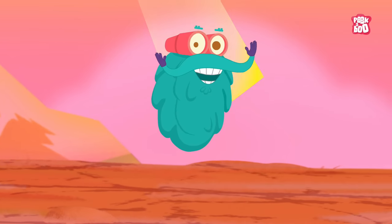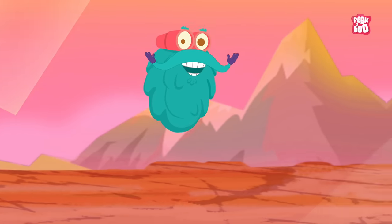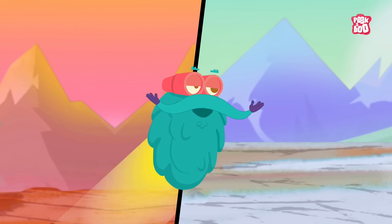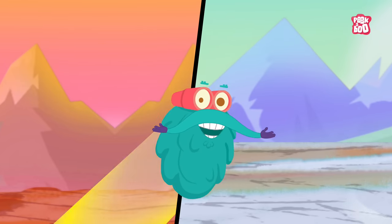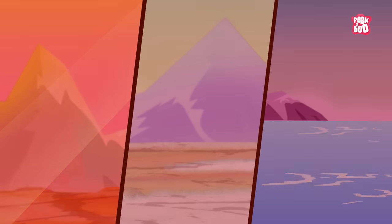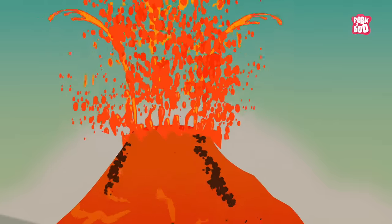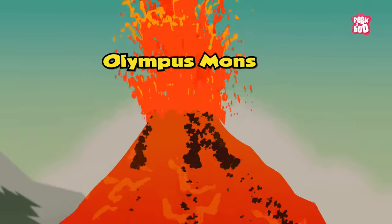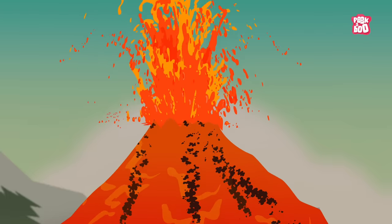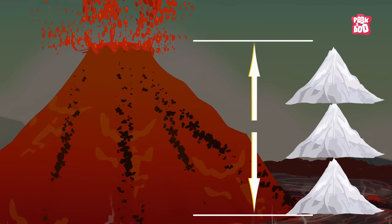But according to research, this was not always the case, as in the ancient past, the atmosphere and weather of this planet were more balanced, with a warmer climate and watery surface. Not only that, Mars had several active lava-erupting volcanoes too, including Olympus Mons, the largest volcano in the solar system, which is nearly 3 times larger than Mount Everest.